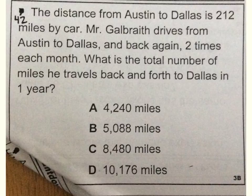Number 42. The distance from Austin to Dallas is 212 miles by car. Mr. Galbraith drives from Austin to Dallas and back again 2 times each month. What is the total number of miles he travels back and forth to Dallas in 1 year?